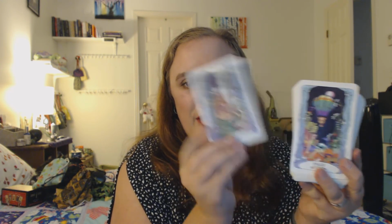This was a deck I commented on a video by Simon at Herman's Cave literally this afternoon. He just did a walkthrough of this deck. This is Tarot of a Moon Garden. Yeah, Tarot of a Moon Garden.